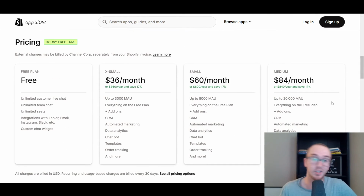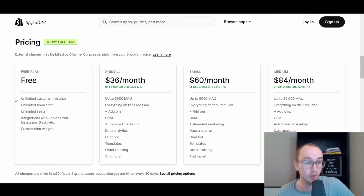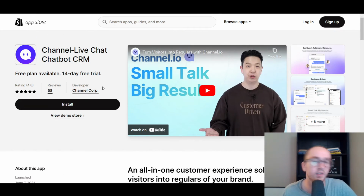They are a bit expensive when you add in the additional CRM tools. So that is something worth considering, as well as the chatbot functionality. If that's really what you're looking for beyond just like a customer chat, team chat, you do have a lot of good integrations here, even just on the free plan. But if you do want more of the automation side of things and more detailed analytics, then you probably have to go to some of the more premium plans as well. So that's something worth considering here with Channel.